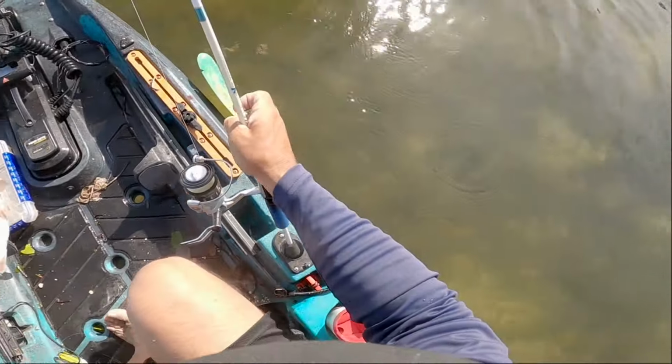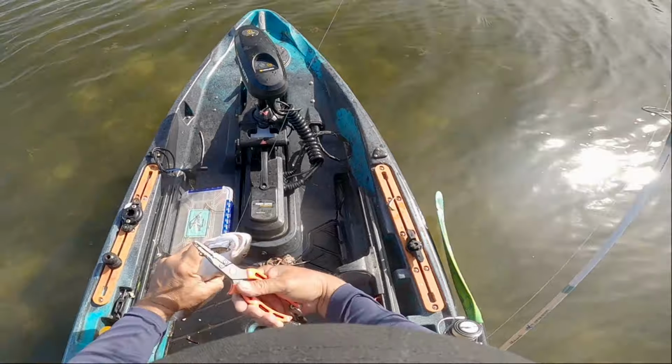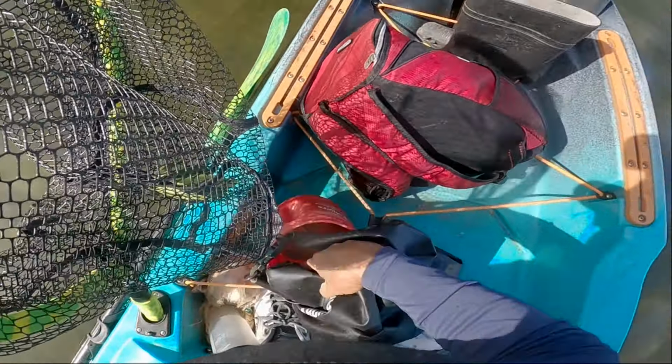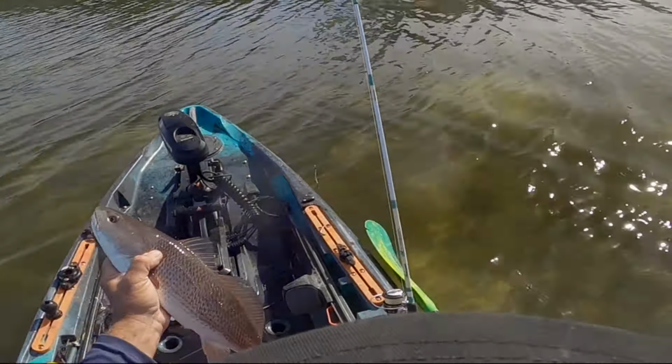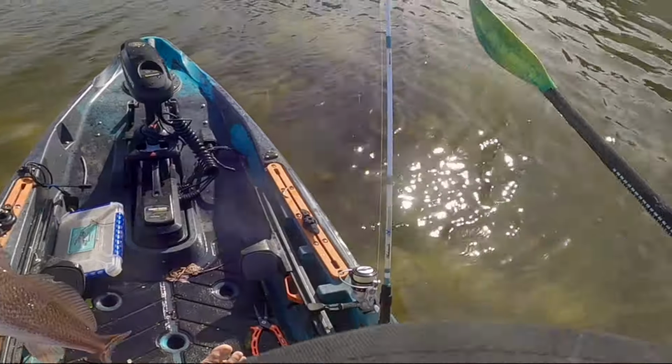Finally. Heck yeah. He might be a keeper, guys. He's going to be close. He's going to be very close. I'd love to have me some redfish for dinner if he's a keeper. I don't think he's going to make it, though. No, I didn't put my bump board in here. Am I spot locked? I am not.